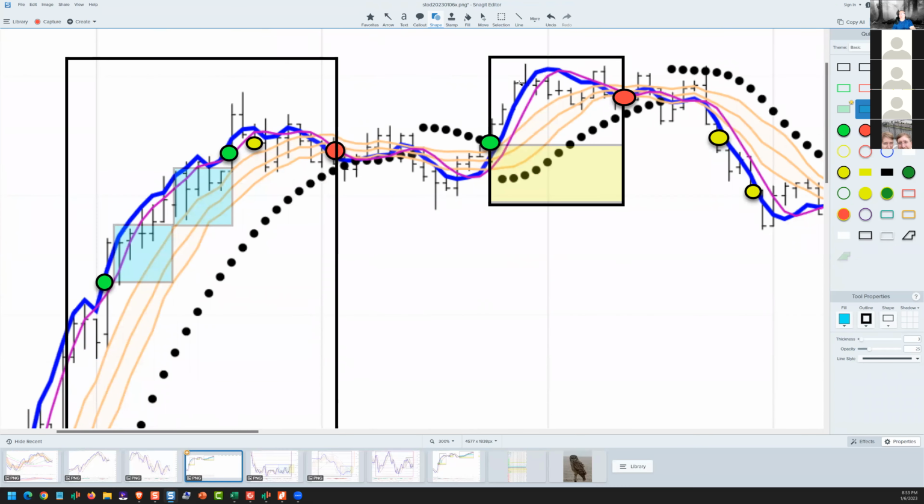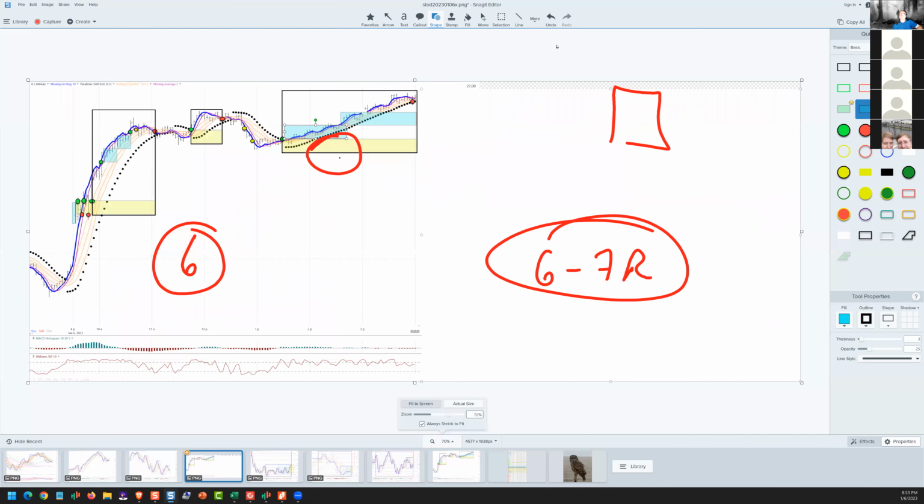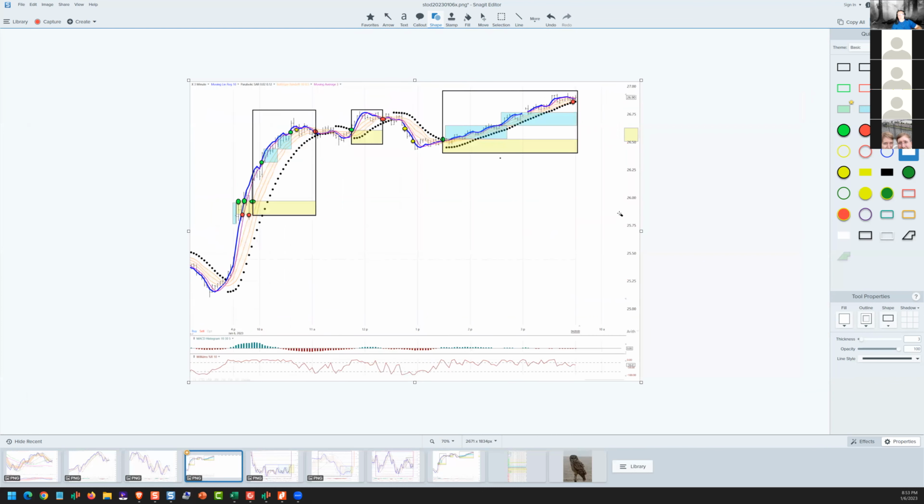So what we end up with is about 6 hour from the initial series of three entries that exited here, and then probably another one. So maybe 6 to 7 hour, depending on fills and commissions and whatnot. So, reasonable day at work in U.S. Steel. And that's what we look like.